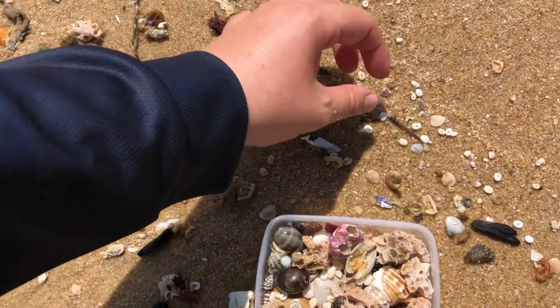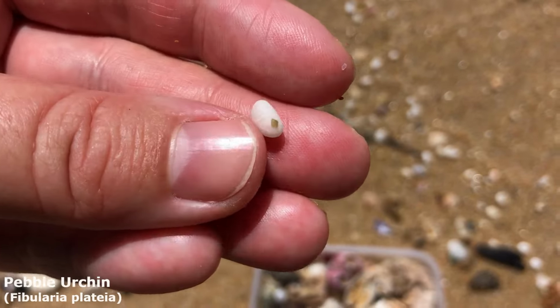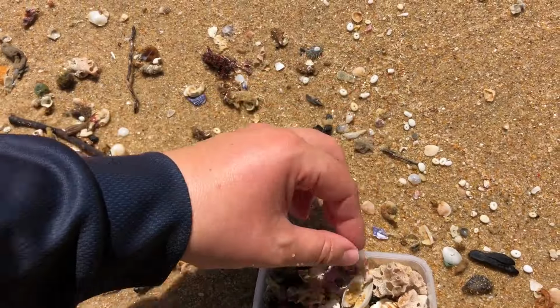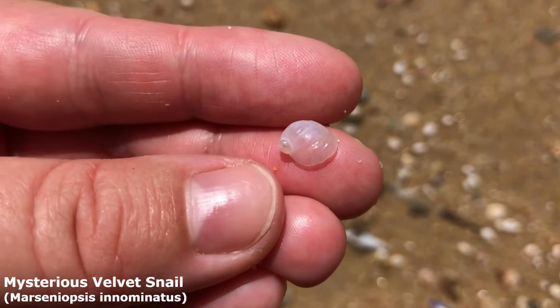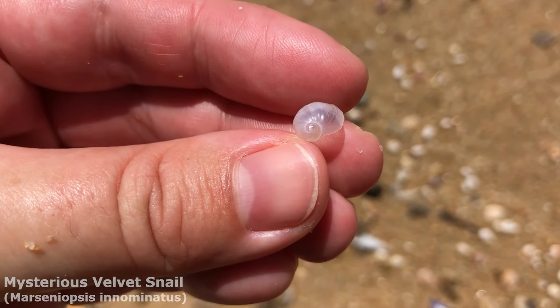It's very cute, and yes, of course, look at this. There are so many little pebble urchins along the rack line right here. I usually find a lot, but not so concentrated like this. Oh, I just noticed that one too. Look at him. I did not have my eyes on that to begin with. It is a little mysterious velvet snail.